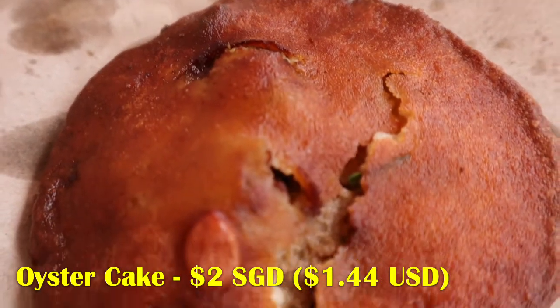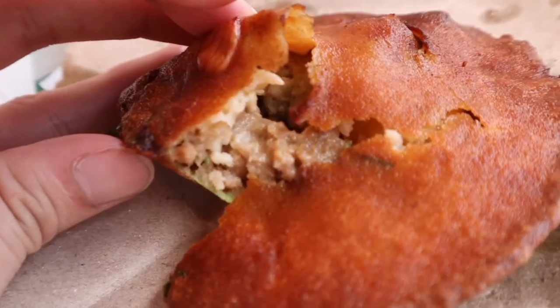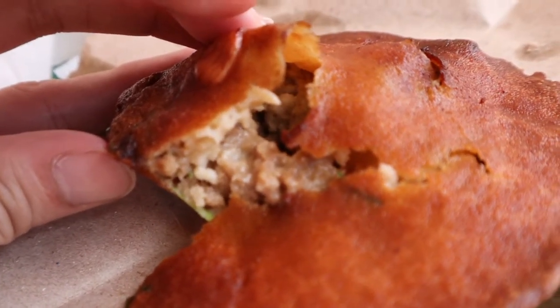I have it right here in front of me. It smells just absolutely amazing. You can smell the oyster flavor, but at the same time it's deep fried, it's crispy, it's literally brown and golden. I'm just gonna take off a piece here and we're gonna give this a try.